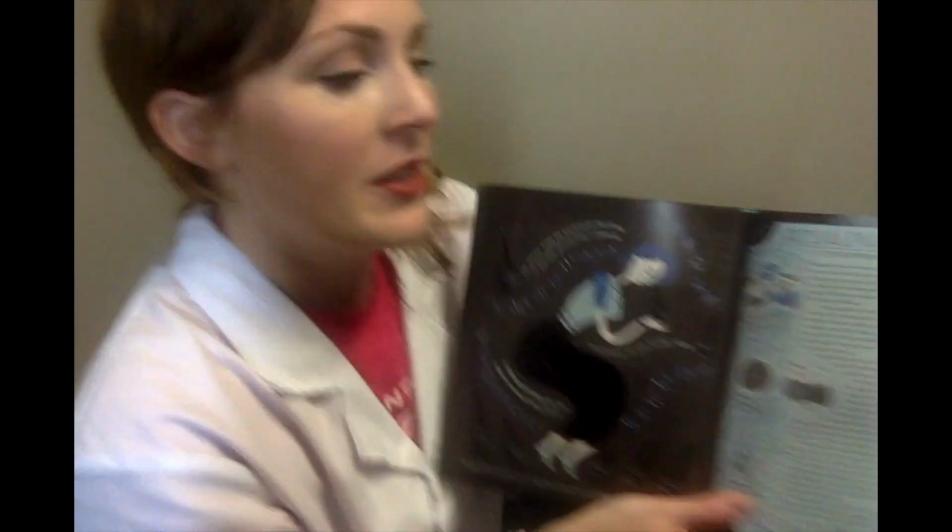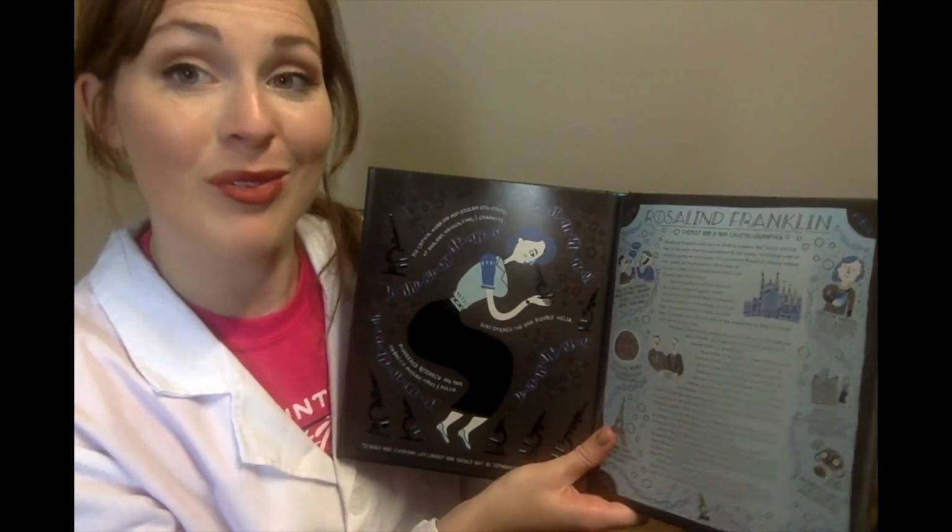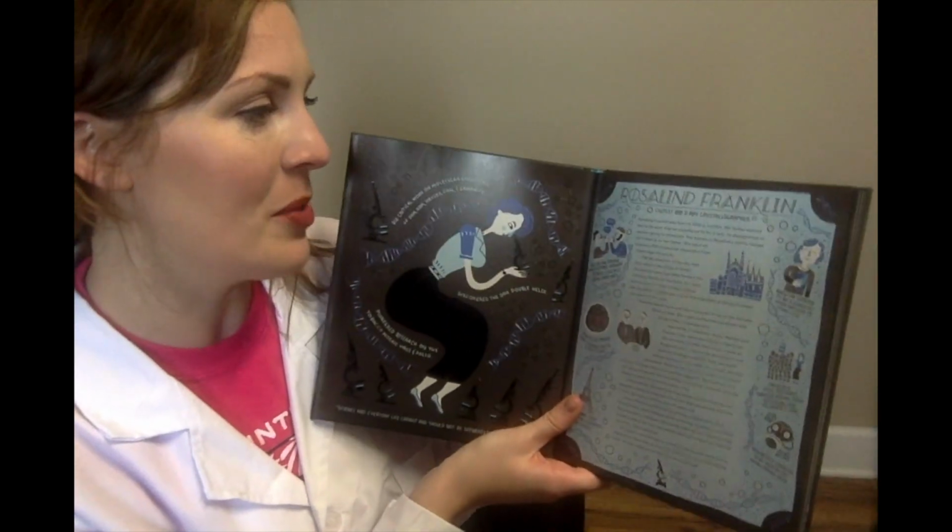So Rosalind Franklin was both a physical chemist and an X-ray crystallographer, and that was the technique she used to discover the DNA double helix. So I'll quickly read her excerpt before we get carried away with our fun activity in just a little bit.